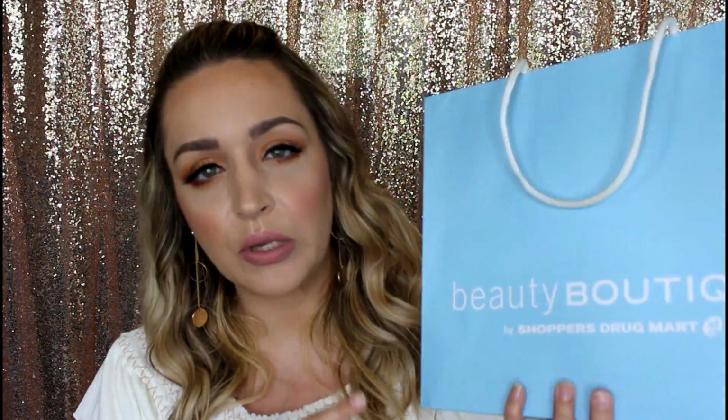So that's everything actually from Sephora, but I did stop into the Beauty Boutique by Shoppers Drug Mart. So this is a body oil. This is from the brand Nuxe. I think it's pronounced Nuxe. It's a French brand. It's out of Paris. But it's sold in a lot of drugstores. Like I know this is sold in all Shoppers Drug Marts here in Canada.